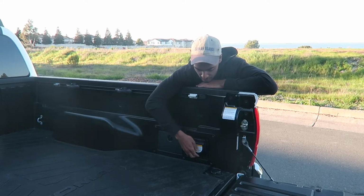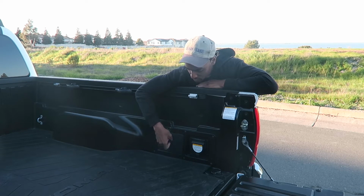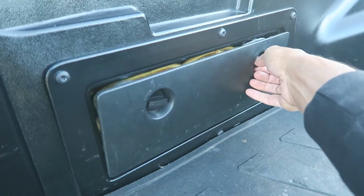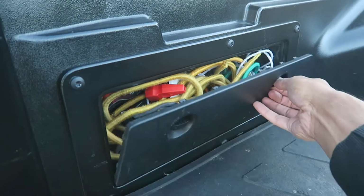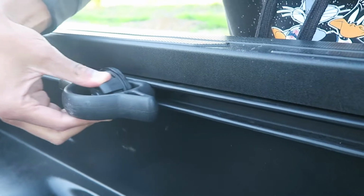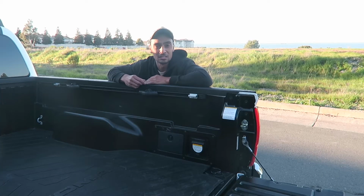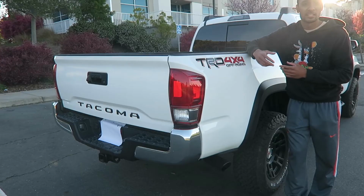Back here you'll find that you not only have a power outlet, you've also got a pocket here for storage, and same on the other side, you have an even bigger pocket. And the nice thing about this truck is you also have these adjustable anchor points on both sides. So really, again, gives you a lot of options and functionality when it comes to moving things around in the back of this truck.